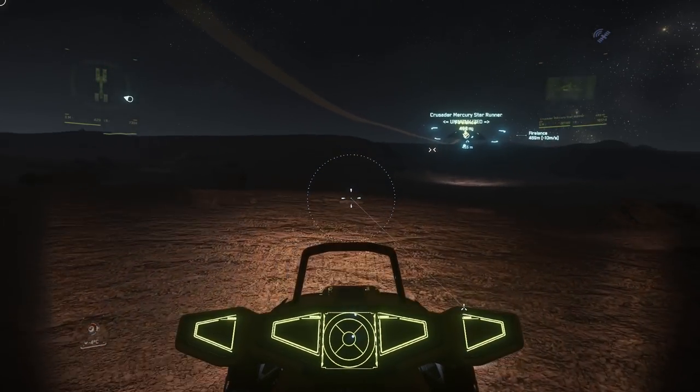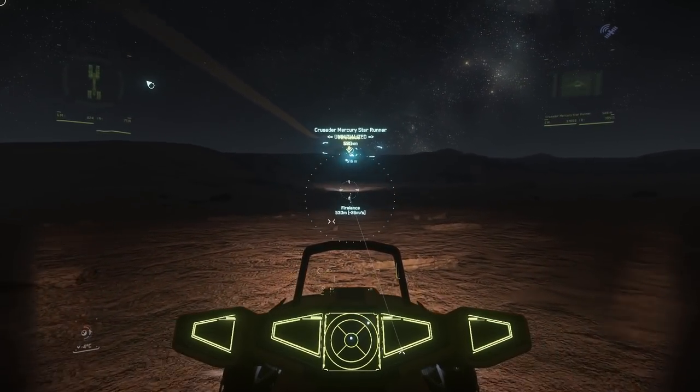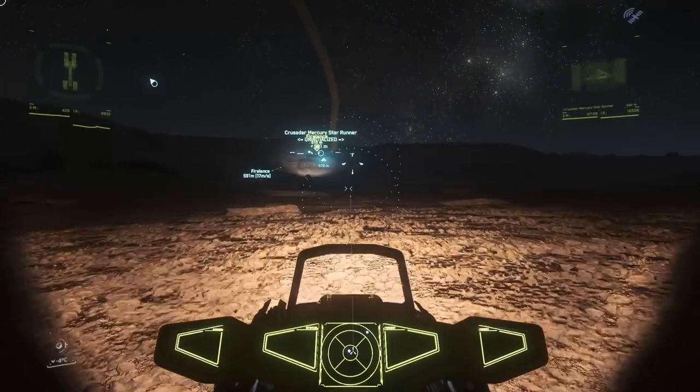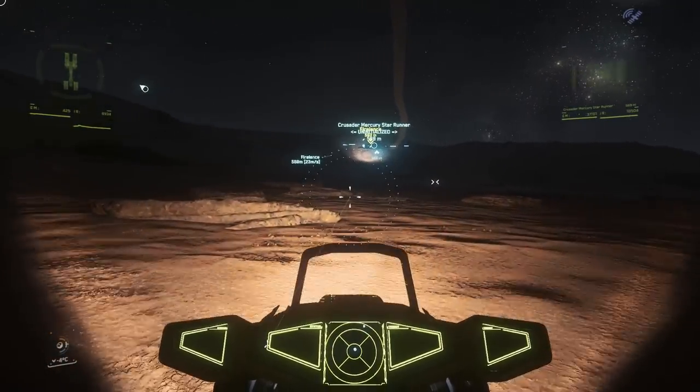Alright, I think we're getting out of the rough stuff. I hope. Alright, there's an ascent here. This path looks relatively clear. Excellent.